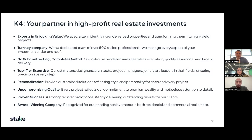We are over 500 employees. We are what's called a turnkey company. We cover everything from A to Z, from start to finish of each and every project. What that means is we don't do any subcontracting. We have everything in-house. From start to finish, we have estimators counting on every single dirham being spent on the project. We have a team of 30 designers and architects in-house that are creating our drawings and our 3D renderings for each and every project to show our clients what the end result is going to look like. We have project managers, of course, in-house.